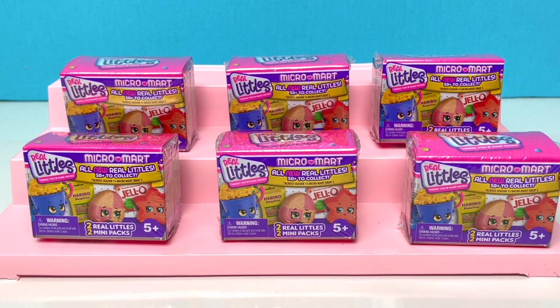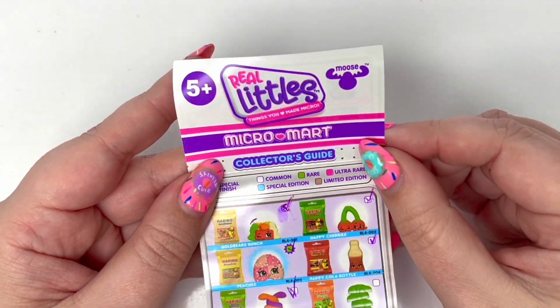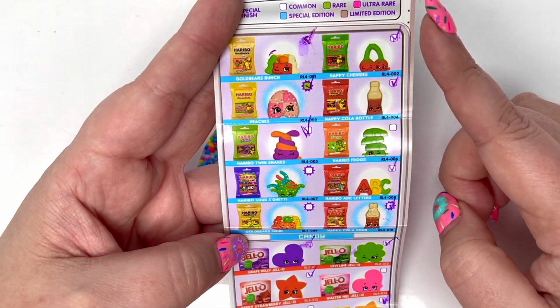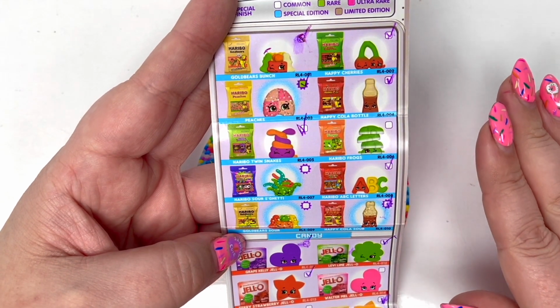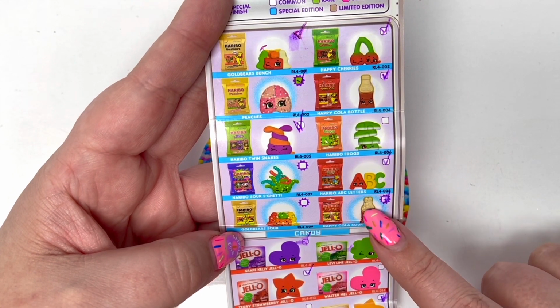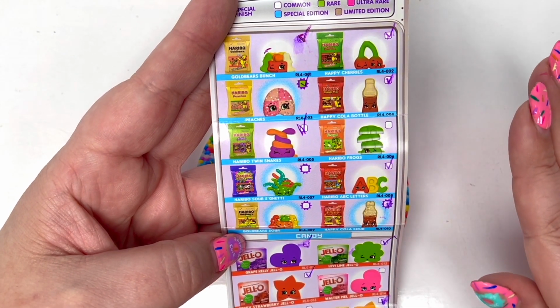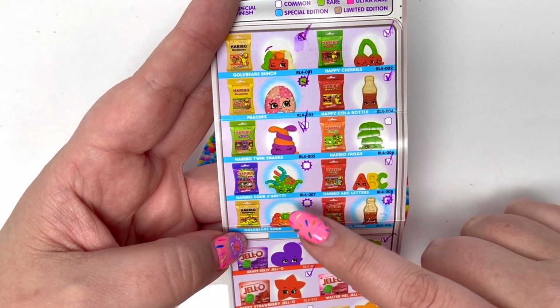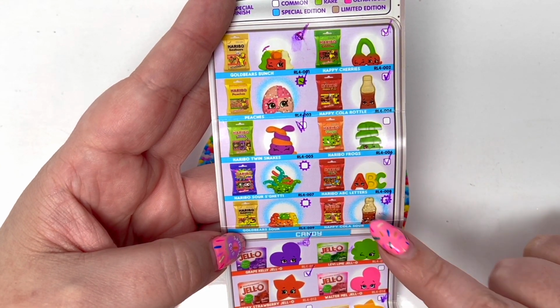We got six to open up, so let's take a closer look at that collector's guide. So if this is your first time joining us for Real Littles Friday, welcome. My goal is to get everything on this collector's guide. So here are the gummies, and we got six of them. I know seven are checked because I accidentally did that one, but these are the ones that we need today. We need the Haribo Frogs, we need the Sketti, the Gold Bear Sour, and the Happy Cola Sour.